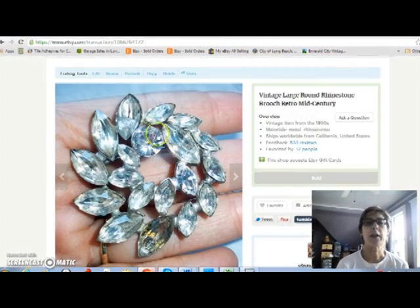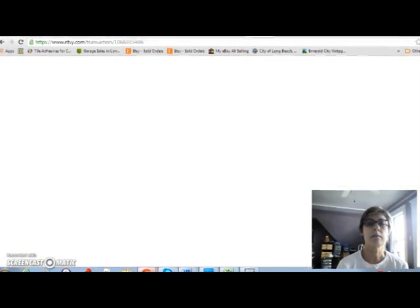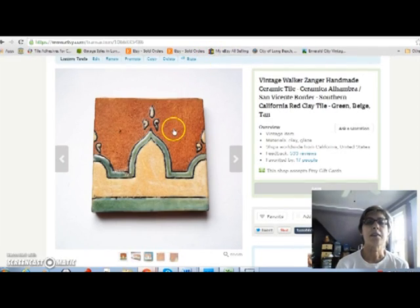This brooch I've had in the shop for quite some time, so I was pleased to see it sell. I paid $2 for that and sold it for $14. I got this tile at the flea market. I paid $2.50 for it. I like picking up architectural tile when I see it. Sometimes it sells for a little more, sometimes a little less. This one sold for $10, which is not a whole lot, but whatever.